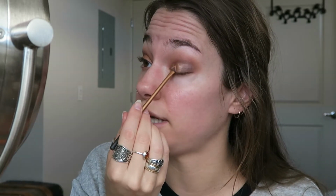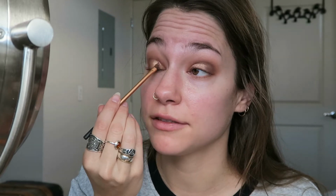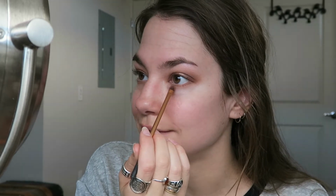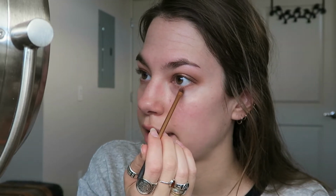Honestly, I just kind of want to leave it as is and see how this shimmer holds up through the day, because I feel like shimmers just tend to wear off or flake off sometimes. I'm going to take a little bit of that Waikiki shade and put it on the center of my lower lash line. Just tiny bit. Just right in this little boop.